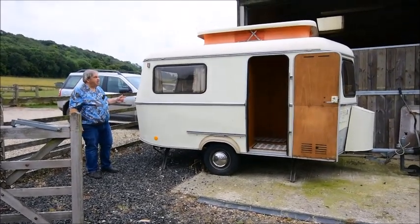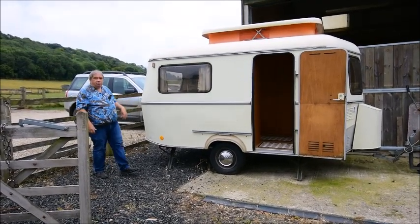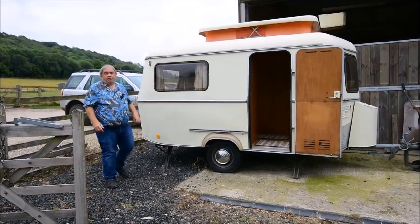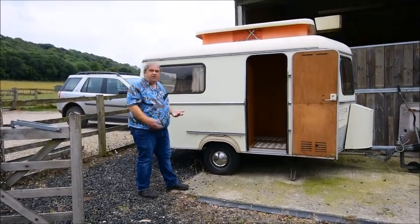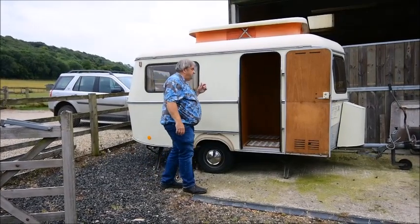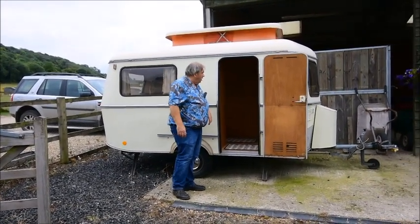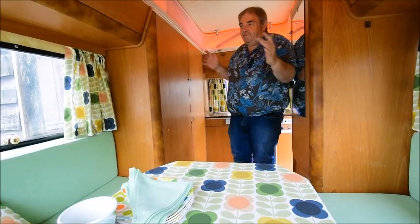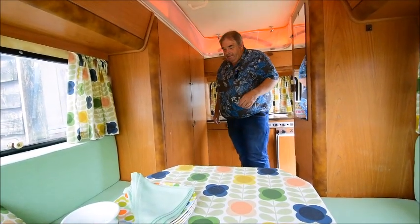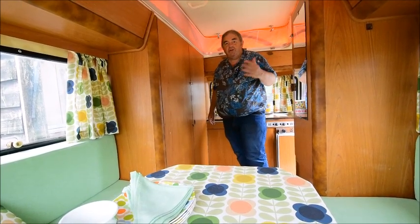1982. Now, if you've seen these on the roads, you'll say there's very little difference. And that's true, because apart from tinkering with the profile and various other parts of it, this shape has evolved. It's been evolution, not revolution. But anyway, I'm really itching to go inside and have a proper look, so let's do it. Well, this is a very compact tourer, and of course that's what they sold on, the size and how easy they were to manoeuvre around and tow, of course.